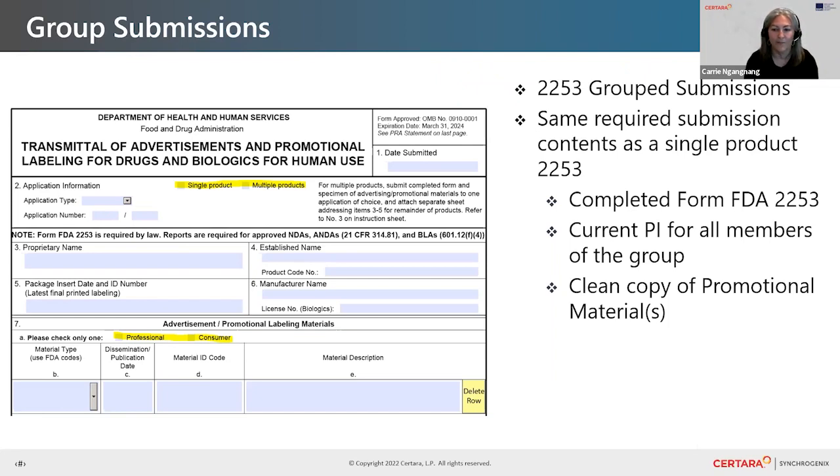When submitting a group submission, you'll obviously want to ensure the form is completed and accurate. In addition to the form, you'll need to include current PIs for all members of the group, as well as clean copies of all promotional materials.